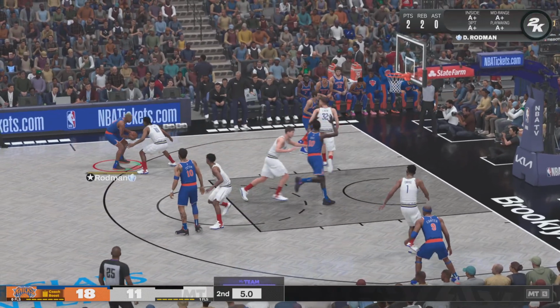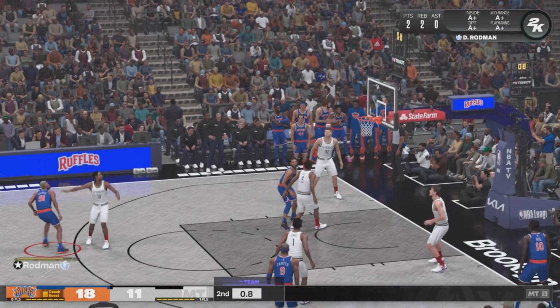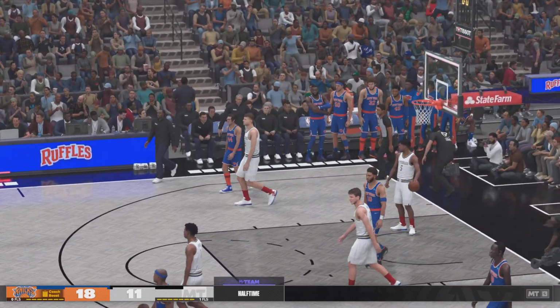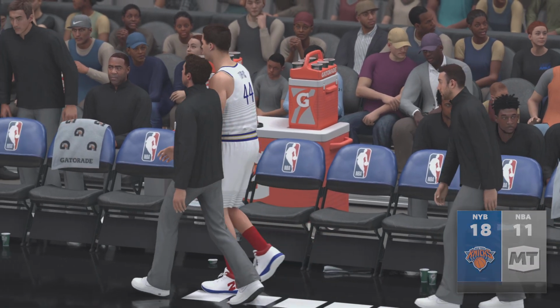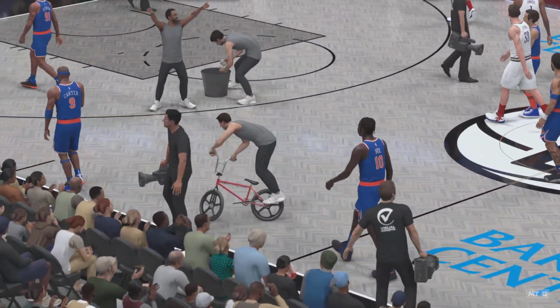Here's Rodman. From outside the arc. That misses. Would have counted had it gone. And so it's New York closing out this quarter with a 7-point lead. Their play has earned them a nice lead, one they'll look to build on as the game continues.